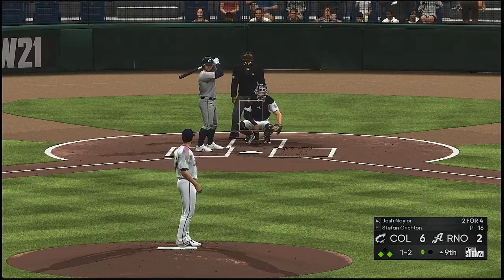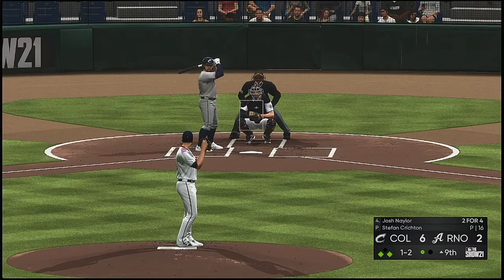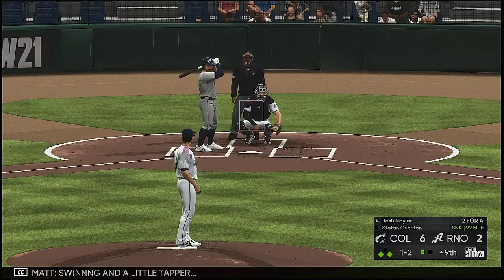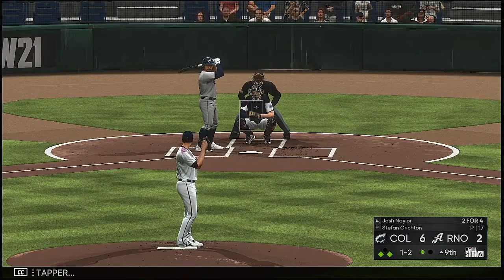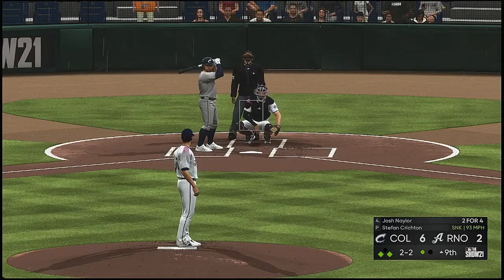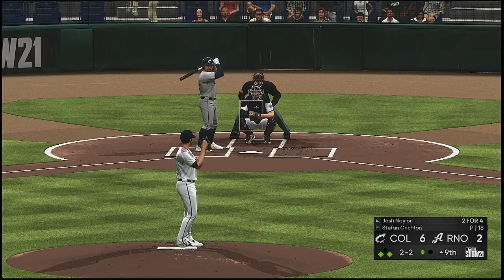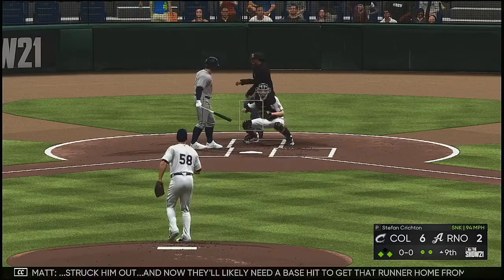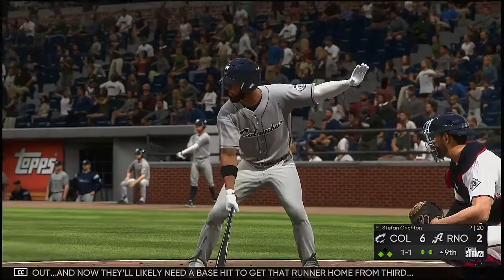A ball and two strikes now. Here comes the 1-2. Swing and a little tapper. Here's another 1-2. No. Two balls, two strikes. Struck him out. And now they'll likely need a base hit to get that runner home from third.